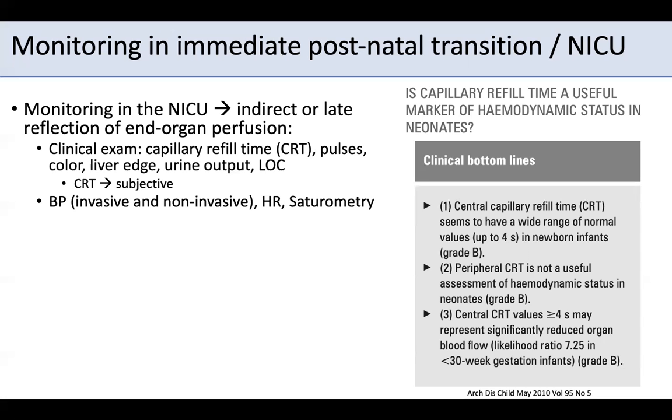Blood pressure can be measured invasively with arterial lines or umbilical arterial catheters, or measured non-invasively. Other vital signs such as heart rate and saturometry are useful to give you some perspective on how the baby is behaving. But blood pressure is a very subjective cutoff number. There's no number telling you that there's end organ hypoperfusion, and having normal blood pressure numbers doesn't mean that you have normal perfusion to certain organs.